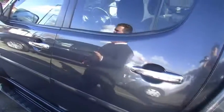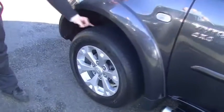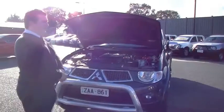Coming down the side of the vehicle, I'm struggling to find a scratch or a nick on this vehicle actually on the sides. Unmarked side step there, brilliant condition, coming all the way up to the last wheel now. Unmarked alloy wheel in brilliant condition, heaps of tread, factory tyre there as well. So the whole way around this vehicle presents very, very well. Around to the front of the Triton now.